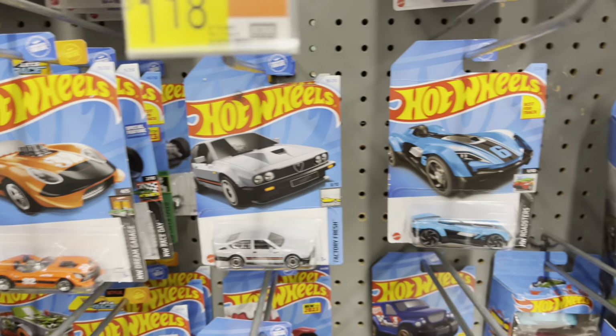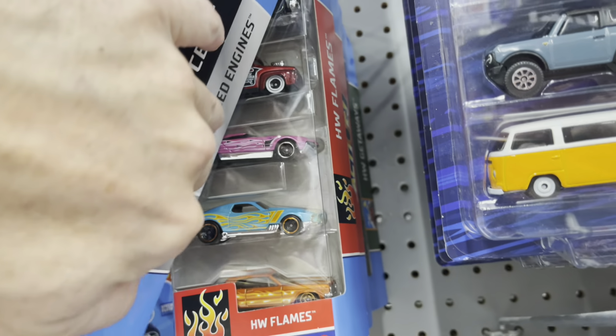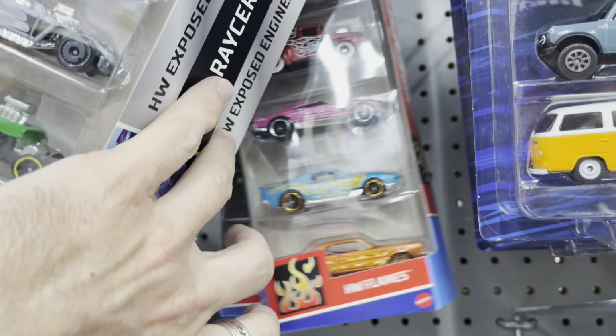All right, we got all the mixes here, but guess what? They do have something cool. Are you ready? There it is, Hot Wheels Flames. The old five pack everyone was posting about. I didn't even buy one, but you know, I'm not really into five packs anymore.